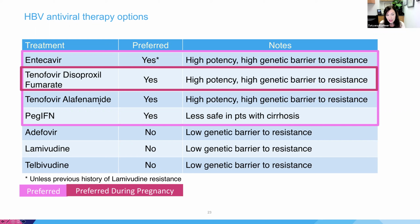Tenofovir alafenamide also has been studied in patients with HIV, for example, but currently our guidelines still say TDF for pregnancy. But that may change soon, I would think, because I don't see any reason why tenofovir alafenamide would be inferior in the context of pregnancy.